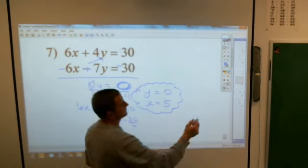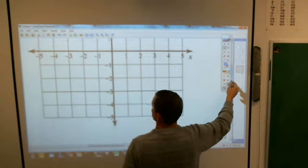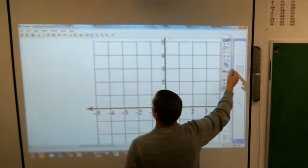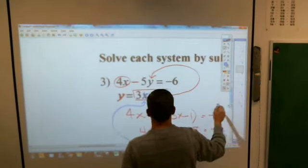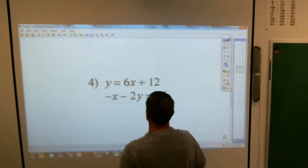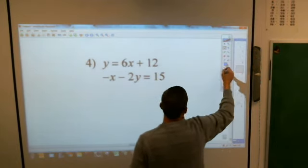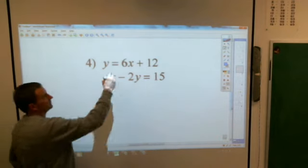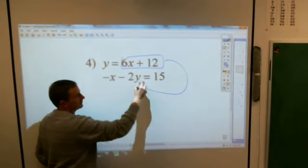Number 4. Which one is 4? What is this number? Anybody? 1, 2, 3, 4. Oh, this is substitution, is it not? Where did we go wrong, Maddie? Did you substitute in the stuff? And you just didn't work it out? So this is what y equals, Maddie, right? So you substituted it in right here.